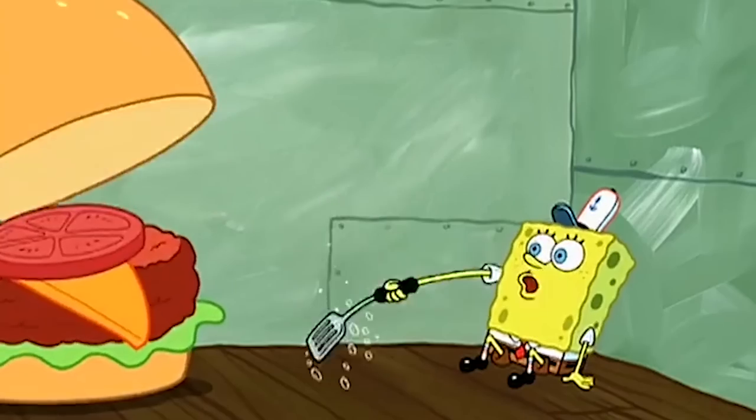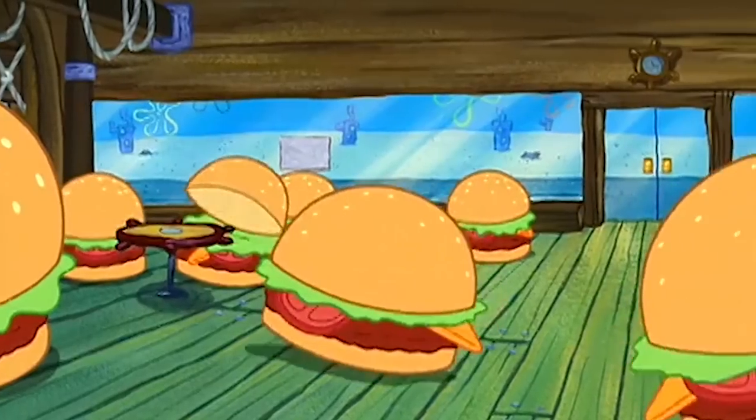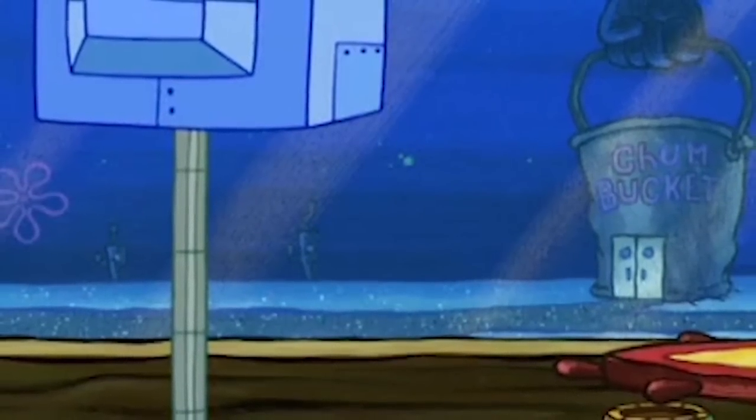But if we head over to this scene, we can find a mistake. As SpongeBob sees killer Krabby Patties everywhere, the Chum Bucket across the street is completely missing when it should be visible based on previous episodes.